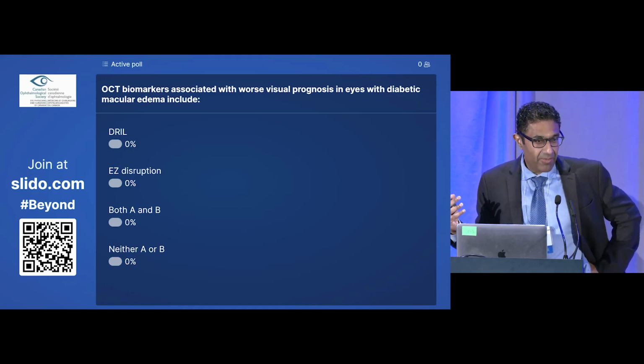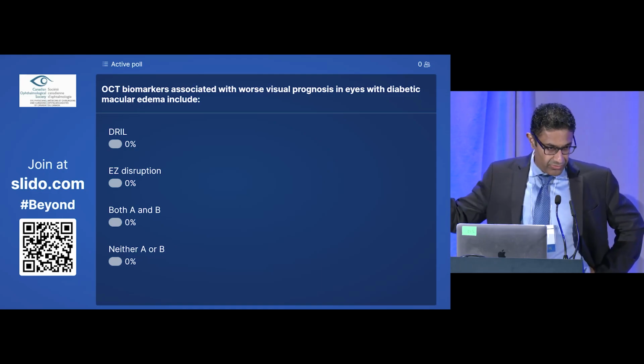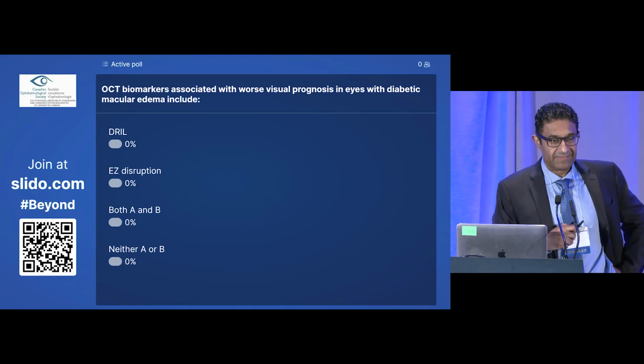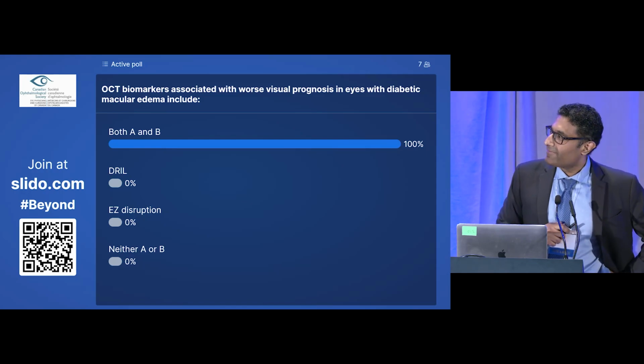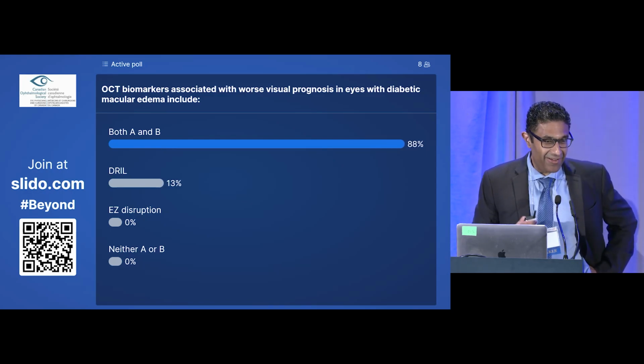So OCT biomarkers associated with worse visual prognosis in eyes with diabetic macular edema include drill, EZ disruption, both drill and EZ disruption, or neither. So you can vote. Okay, I think we get the idea. Well done. Okay, good. People are awake, or the coffee's working or something.